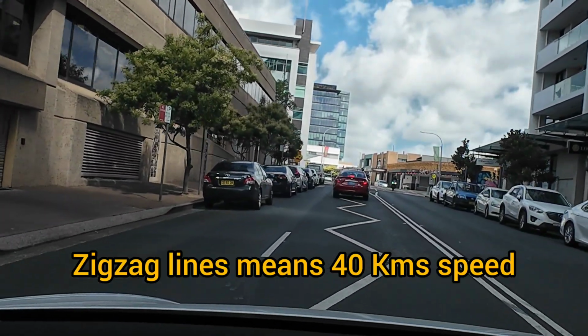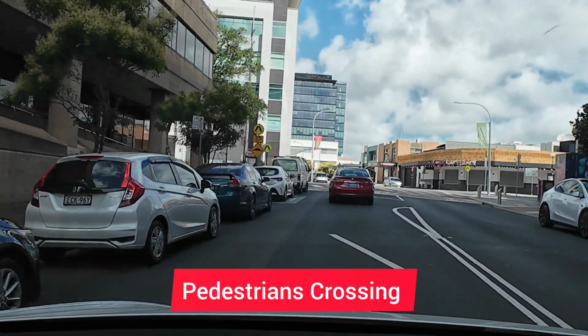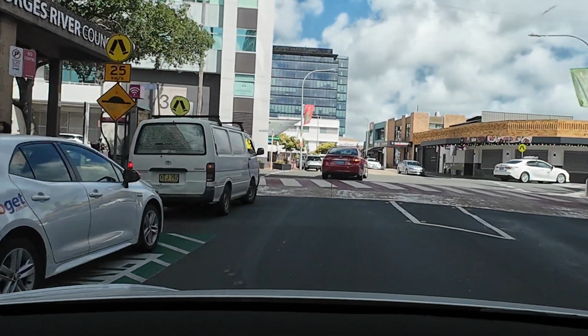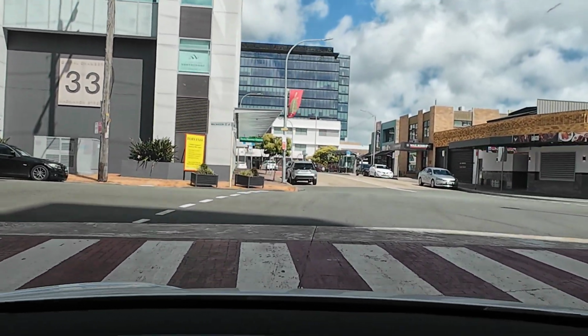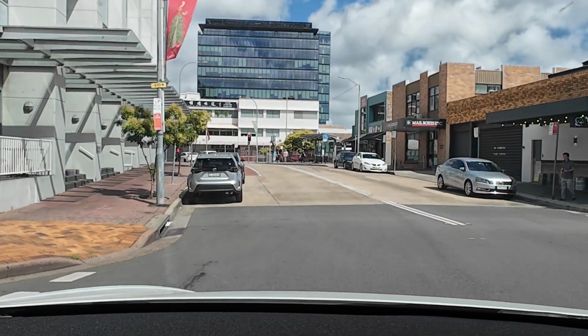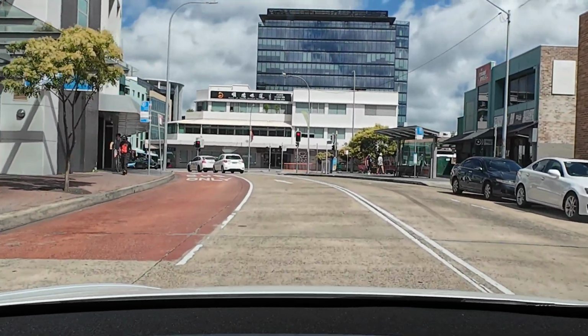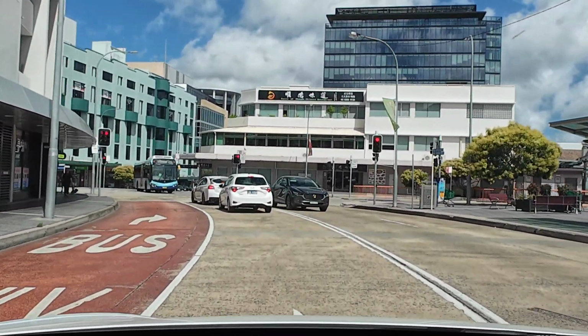Keep going straight, and there is a pedestrian crossing, and the zigzag means pedestrians in this area, so you have to keep the speed less than 40. Give way to the pedestrian and keep going straight. Keep going straight, and don't drive on the left side. It is a bus only lane. Don't drive in that one.